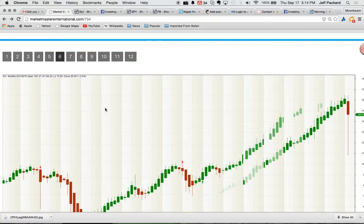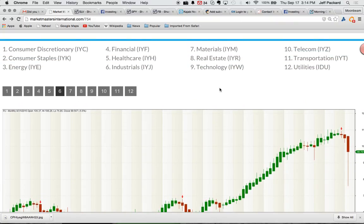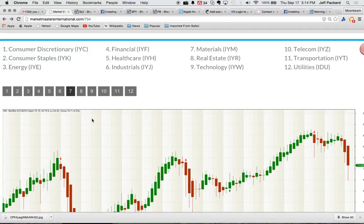And this is updated at the end of the month. So, you know, indicating a short entry here. This would be the industrials, IYJ. And we just kind of go through them.